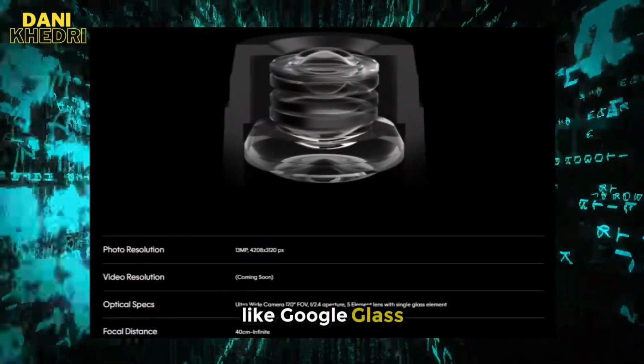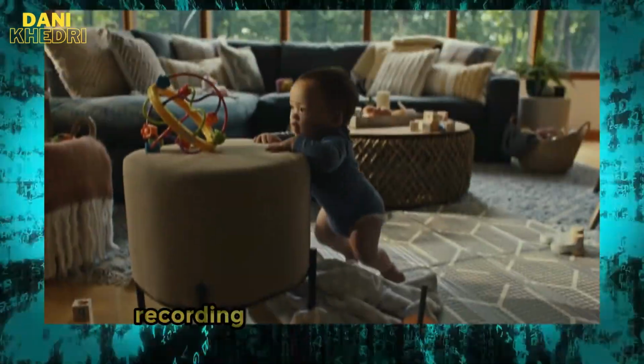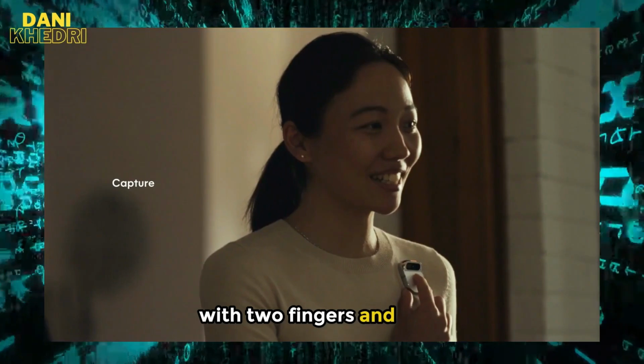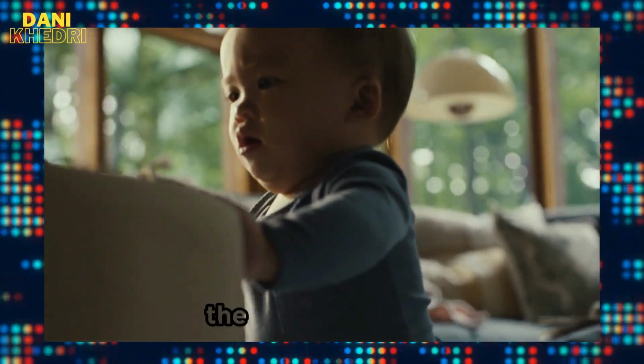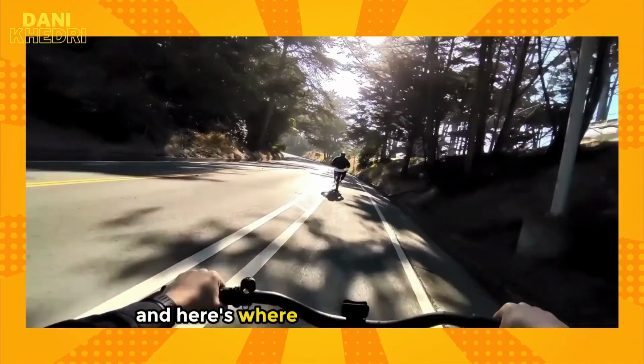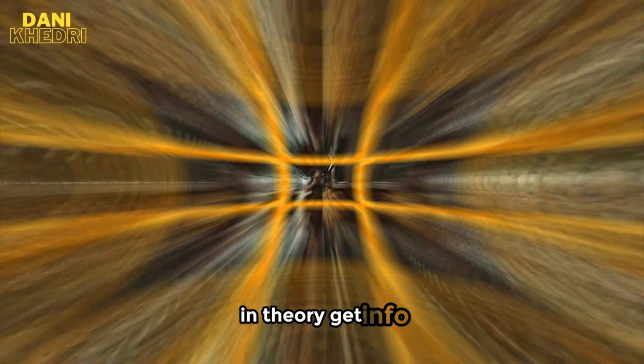Like Google Glass, this gizmo lets you use the camera like a fancy GoPro, recording your adventures hands-free. A double tap with 2 fingers, and snap. You've got a picture. The camera is no slouch. It can recognize objects. And here's where things get interesting. You can hold stuff in front of your chest, give a voice command, and, in theory, get info.